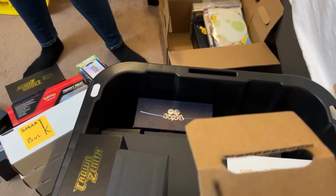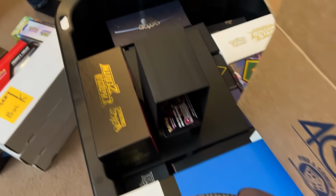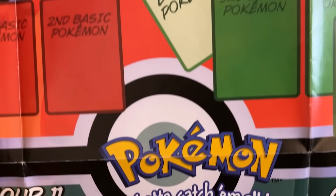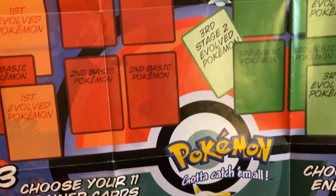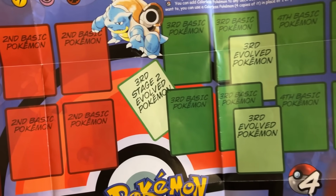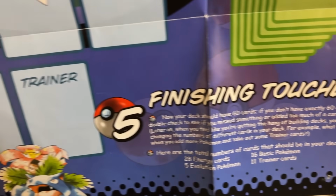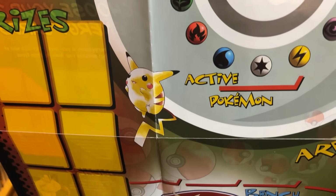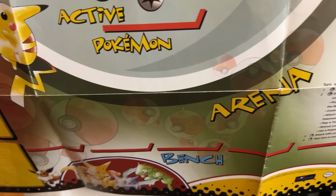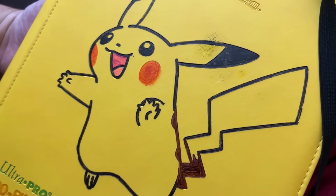Update, this is where we're at right here. Boxes and boxes. I thought one tote was gonna be enough. I was completely wrong. Check it out, original Pokemon TCG playmat. It's got some tips right there as well. That's a lot going on. You got Meowth, that classic Meowth artwork right down there in the corner. Professor Oak hanging out right over there. And then on the other side, you got the prizes over there. You got your bench right down there. Turn sequence.